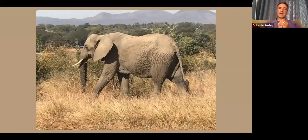One is first of all, do elephants eat anything poisonous? Because if an elephant eats something poisonous to us, then it would be very likely that we wouldn't be able to make gin from elephant dung. How can we source elephant dung?